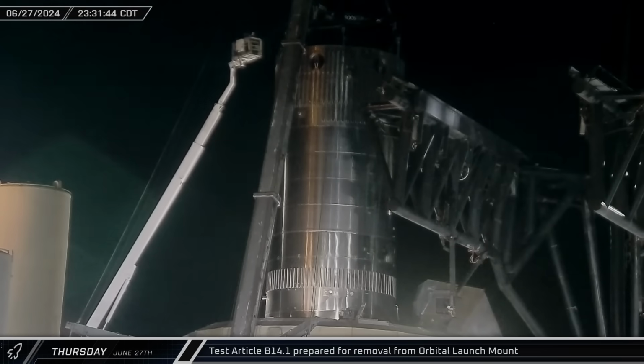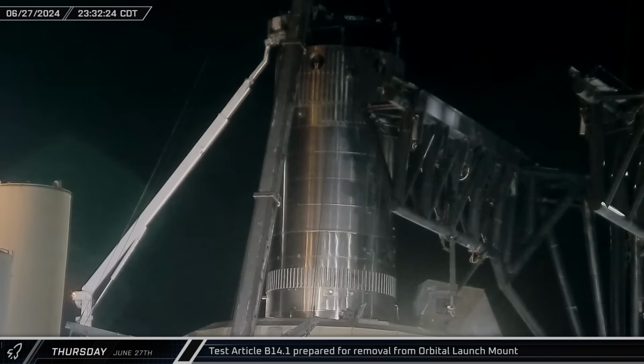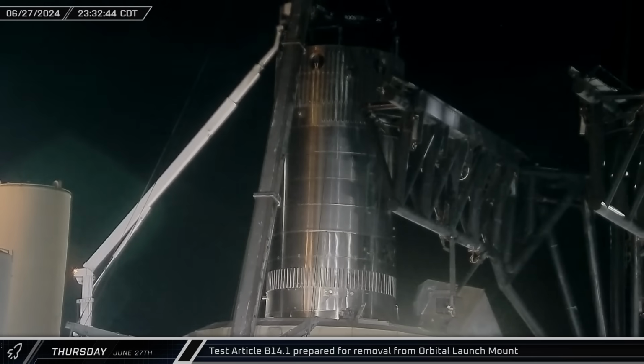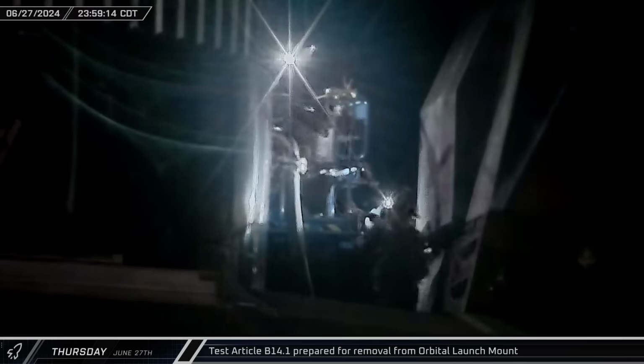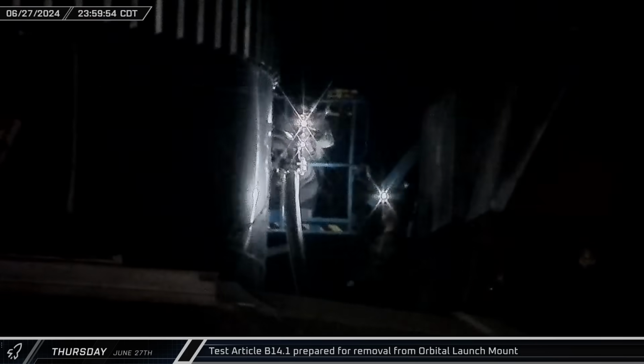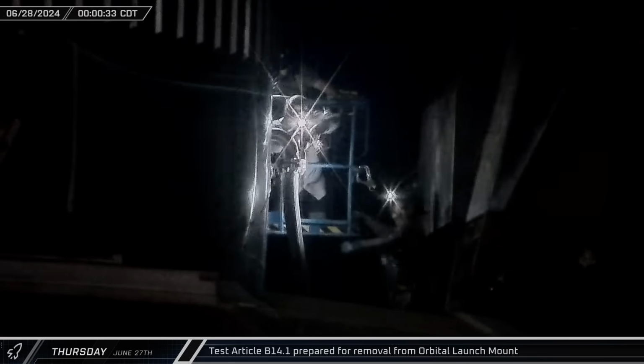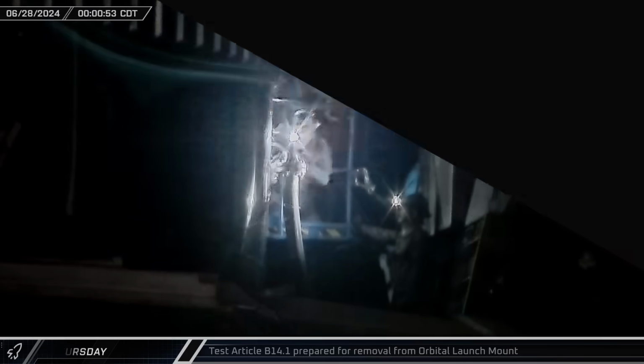Meanwhile, back at the launch complex, workers began preparing to remove B14.1 from the orbital launch mount, hitching the load spreader to the tank ahead of the lift. Once the crane was hooked up, workers began to disconnect the gas pressure supply line from the test article and continued working past midnight to remove the plumbing from B14.1.